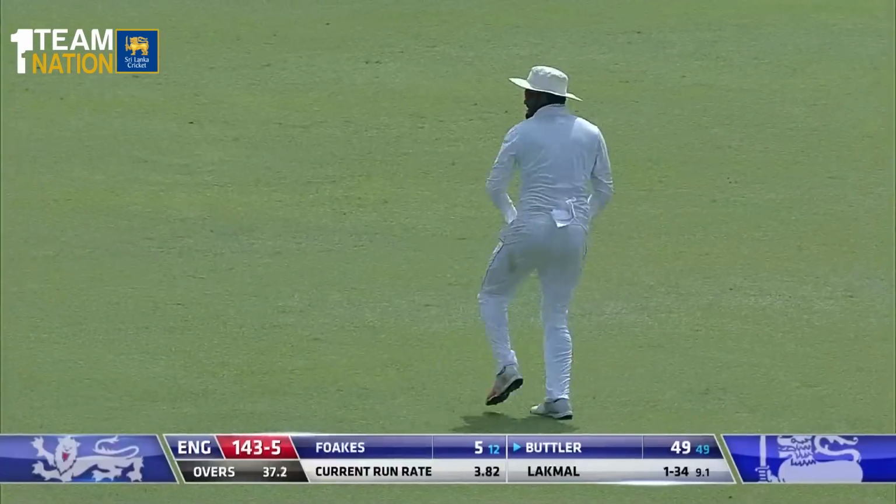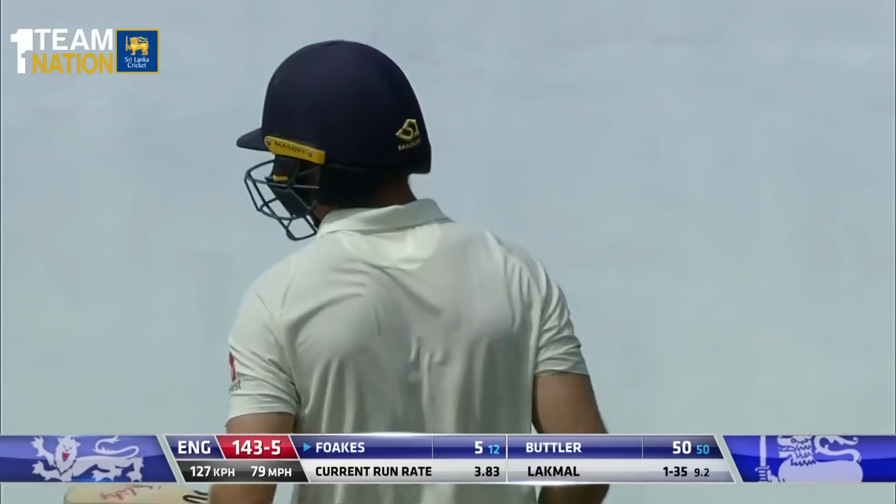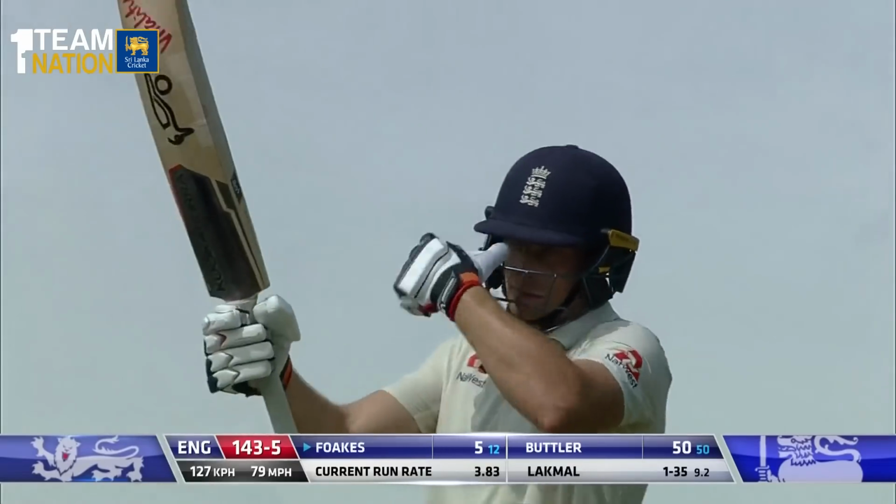Pulled away hard to the man protecting the boundary, but that's enough for Jos Buttler to go through to an excellent 50. Exactly a runner ball.